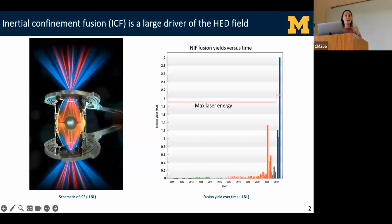But I'd say one of the main drivers of this field right now is inertial confinement fusion. Inertial confinement fusion is us trying to make sun-like conditions here on Earth, causing a fusion reaction to get more energy out of a fuel capsule than we put into it. A schematic of that is shown here on the left, and essentially lasers irradiate this can that this little pellet is held in, and that can cause a collapse of the pellet, which I'll explain a little bit more.